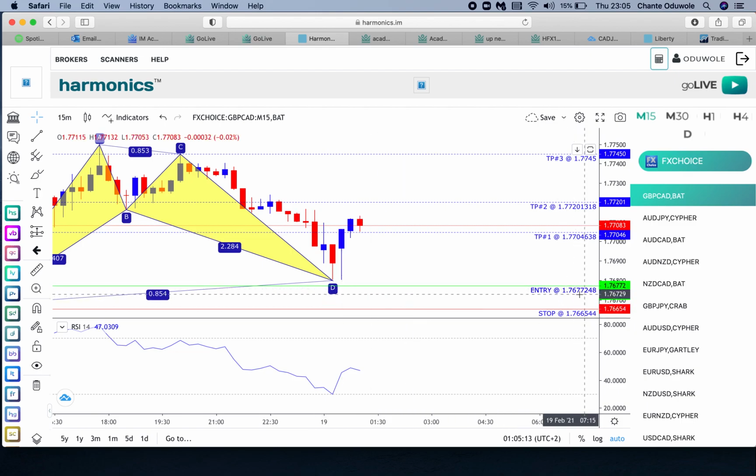So it says your entry is here. So it's told you the price you should enter in at. It's told you your TP. So what TP stands for is take profit. So where you're going to take your profit, and then it's got another area for take profit. With anyone that starts, I always say to go to take profit 1, because that's always the safe zone. That is the safe area.